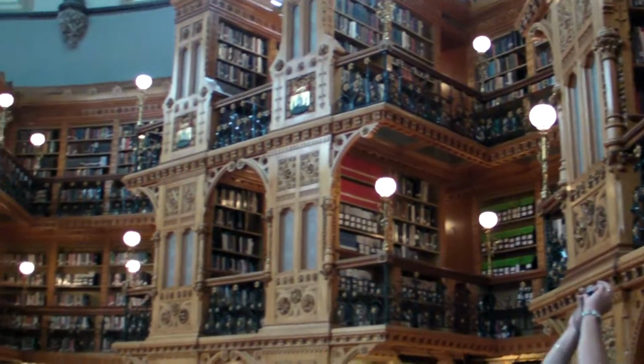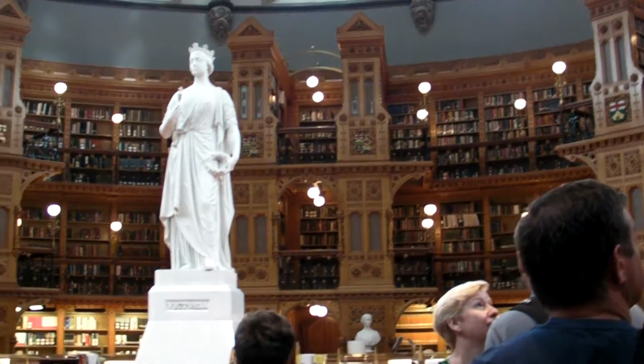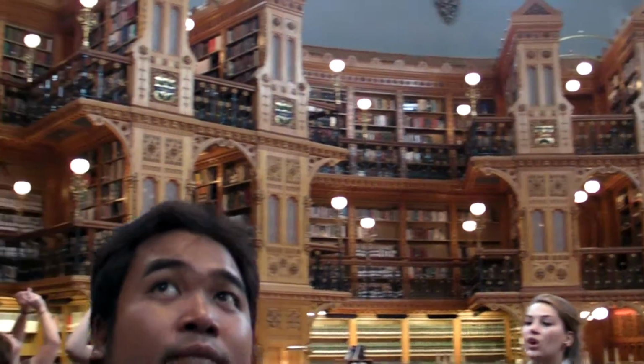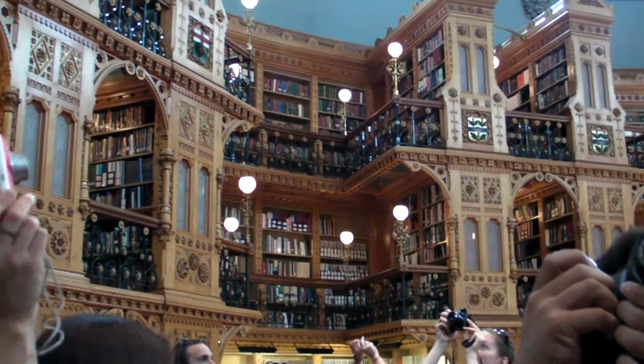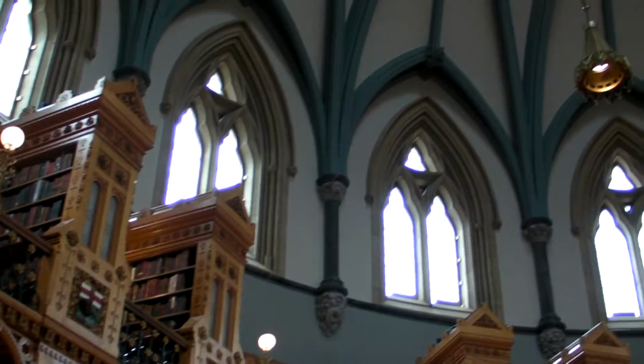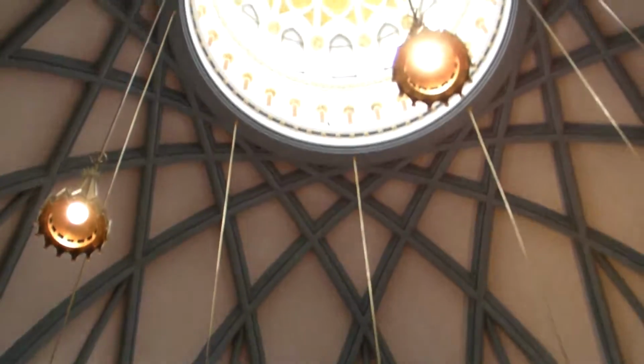Inside the Library of Parliament, the first thing you obviously notice is how beautiful, how stunning the library is, but also how different it is from the rest of the building. We are just in Centre Block in the Hall of Honour with the neo-Gothic style of architecture. If you notice, the walls and the ceiling are made out of Tyndall limestone from Manitoba, and you may even spot fossils all around the building.